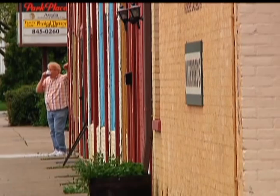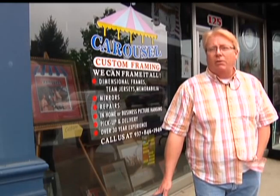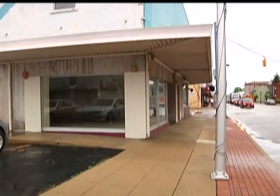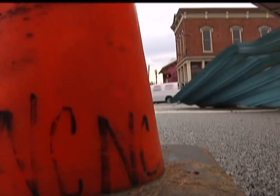Alvin Putterball was in his shop down the street when the storm rolled through. It was just a quick burst, very, very fast. The entire storm is said to have lasted about 3 minutes, but the mess it left behind is going to take a lot longer to clean up.